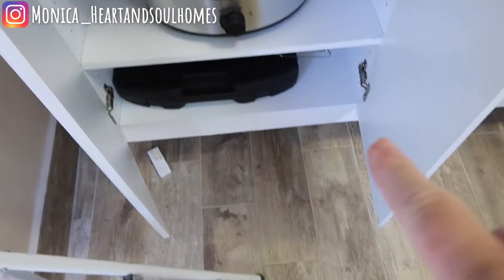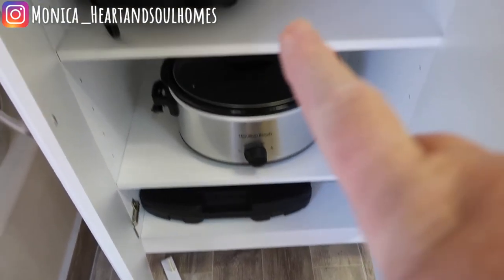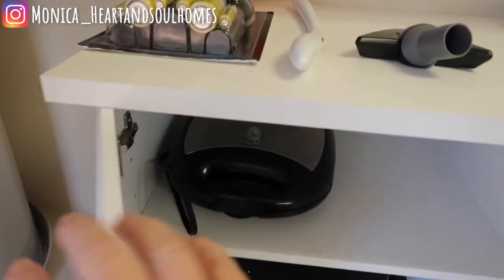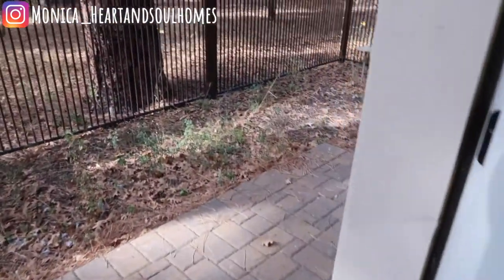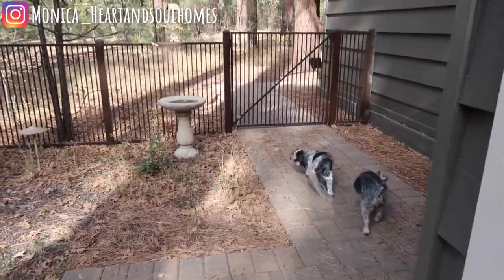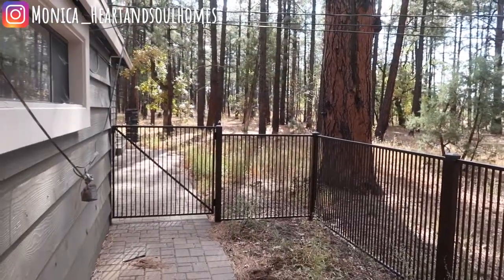And then I just went ahead and used this for that's our barbecue stuff, crock pot, a little indoor grill. If we've got anything else, we'll put it here, but just for extra appliances. So yeah, and this is a great little area for the dogs. It's all fenced in, so I can just leave the door open for them and they come out and just do their thing. But this is the back side of the property.